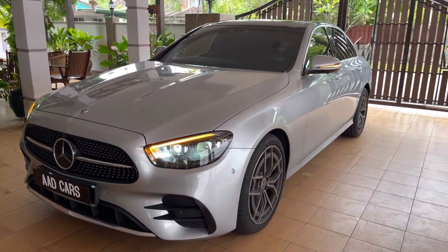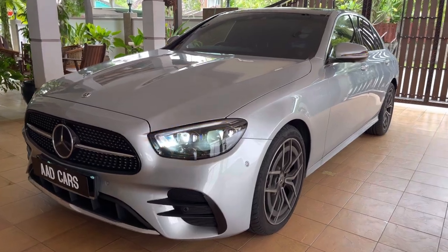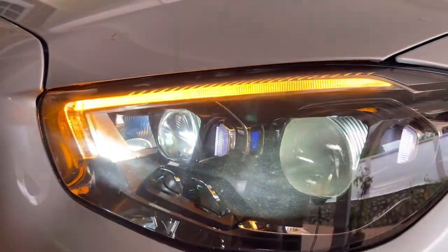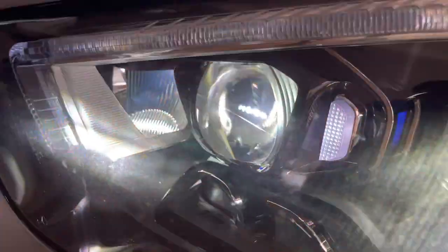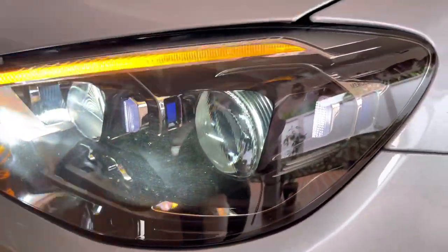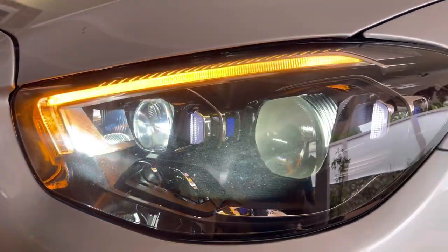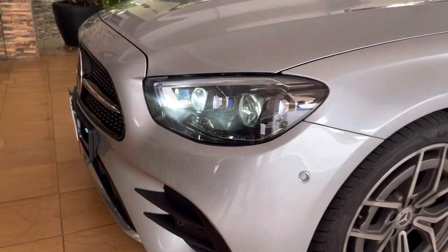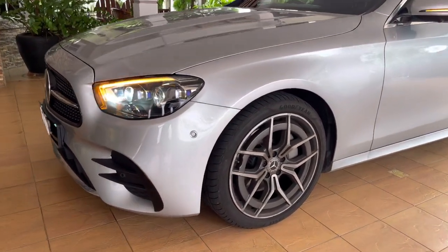Actually, if you ask me, this is one of the best angles to admire the E300. Looks especially amazing from here. So these are the headlamps, as you can see. Looking very, very good. Especially the blue detail, as you can see. This is one of the best angles to admire the headlamps. You can kind of look at all the details from here. Okay, so this is the front end. It's very aggressive.